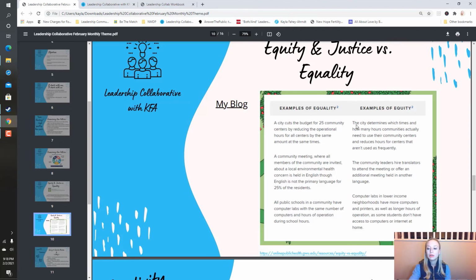A great example of equity would be that the city determines which times and how many hours communities actually need to use their community centers and reduces hours for centers that aren't used as frequently. So it goes to, where is the need? What's the actual utilization here? And then making the policy change. So being a lot more thoughtful, maybe diving into the data more deeply and considering what the community needs rather than what we think we need from a cost perspective.